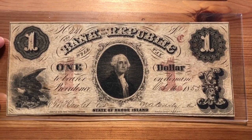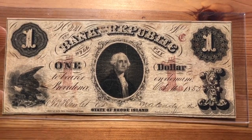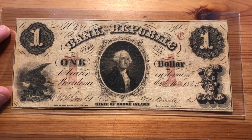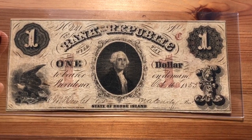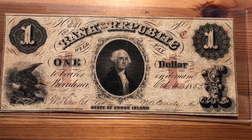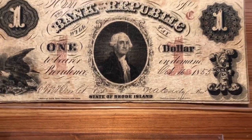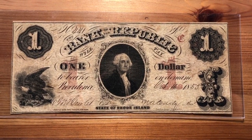So that's what these things are. Many of them failed for a number of different business reasons that just didn't work out, but this is one of them that is no longer in existence: the Bank of the Republic, state of Rhode Island. You can see this is in the denomination of $1.